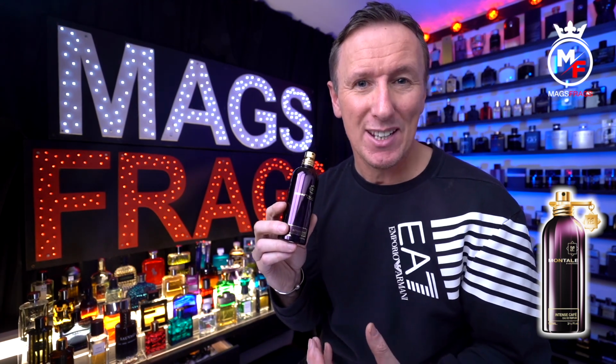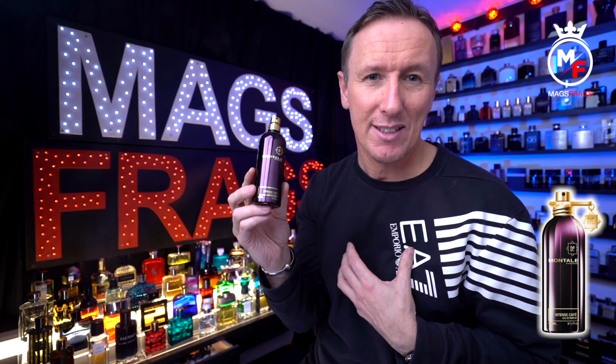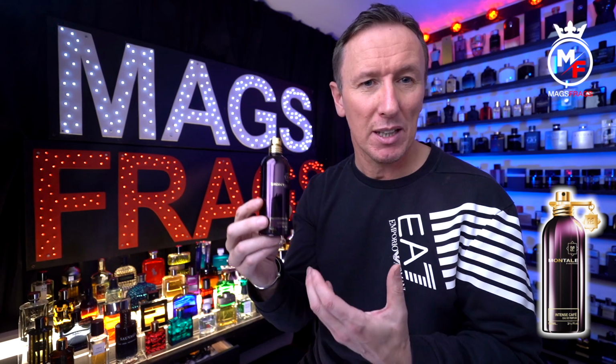I would have liked it even more if the coffee note had stayed around a little longer and was just a touch more prominent, because this to me does lean a little bit too feminine for my own personal taste. The rose note does fade in the far dry down, and you are left with a semi-sweet musk, and I would say that this turns into a very nice and pleasant skin scent, but that rose note does stay throughout.